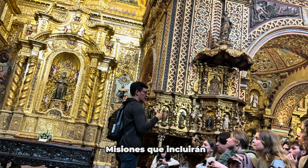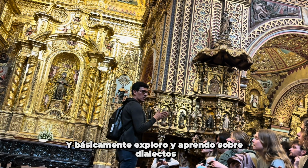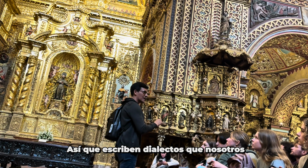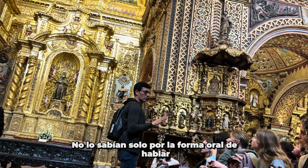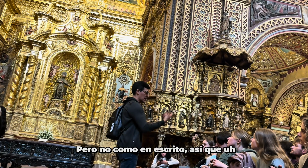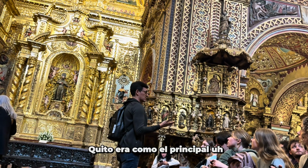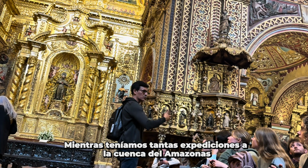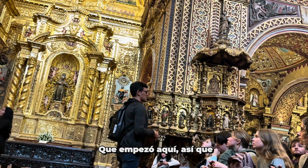that were taken to the jungle to explore and learn about dialects. So they wrote down dialects that we only knew by oral way of talking, not in written form. So Quito was like the main city for that. This is why we had so many expeditions into the Amazon basin that started here.